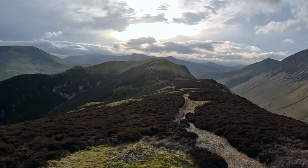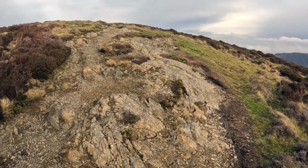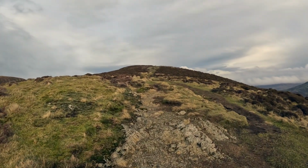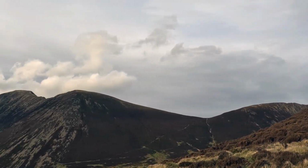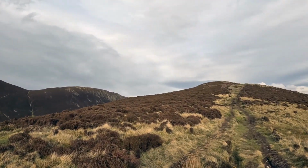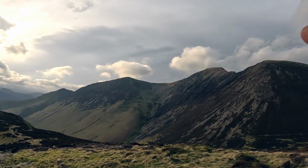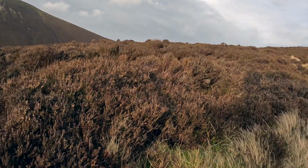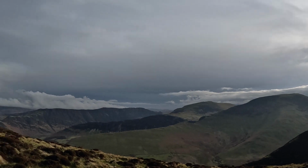So that's the walk back from Helm Crag. Pretty big. Very much getting to Ard Crags now. Up here, then just a bit further, we'll be there. The views around the side of this though, brilliant. Can't see that one. Just another waterfall over there. Whoa! There's the wind rippling through. Robinson over there in the distance.